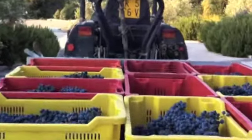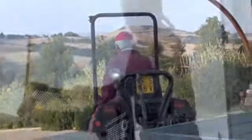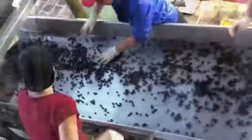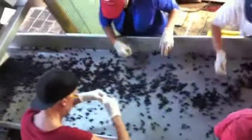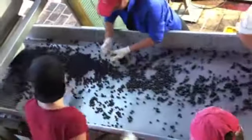Here the grapes arrive from the fields and they are weighed before starting the processing. The grape bunches first go through the destemming drum, where the fruit is separated from the stems, which are discarded. The grapes then drop on the final selection table, where we pick out eventual rests of stems, as well as any faulty fruit. This is a lot of work, so we introduce also some fun into it.